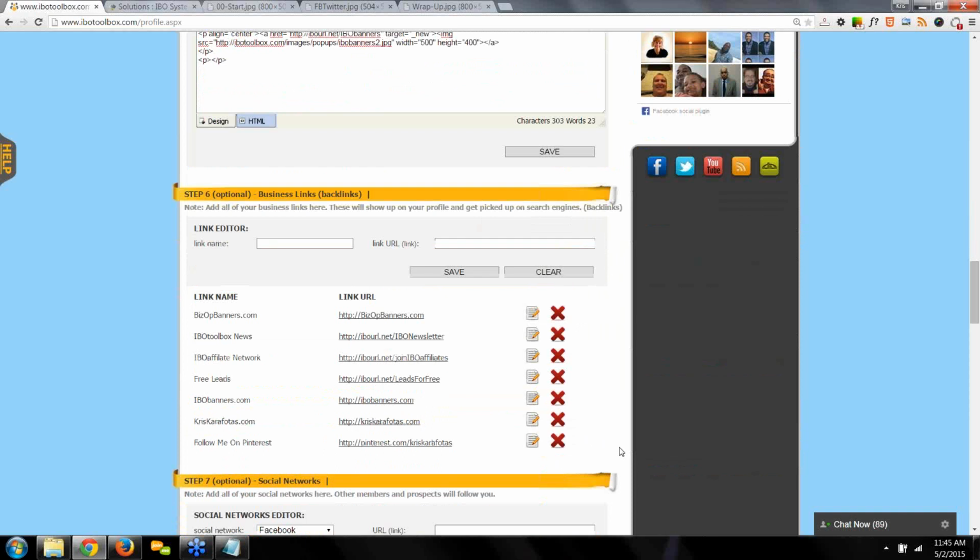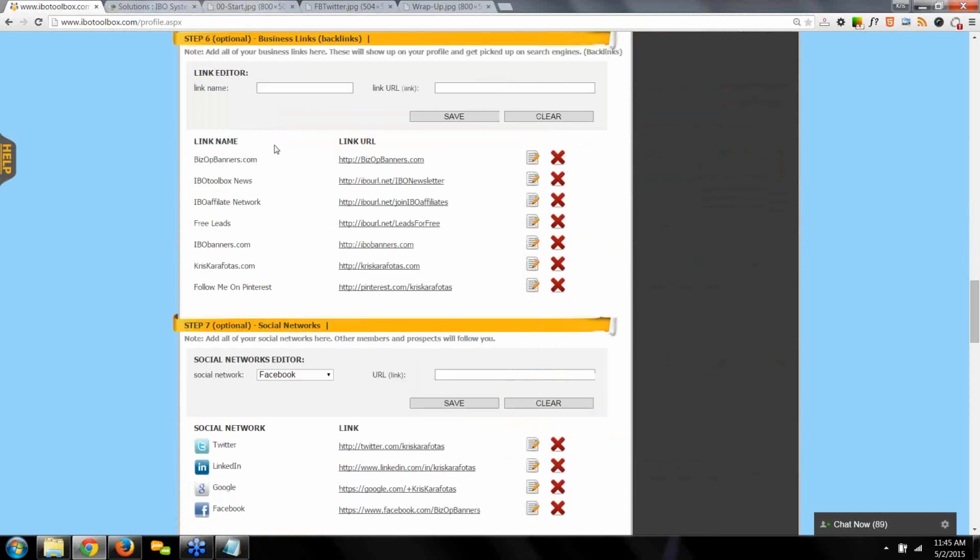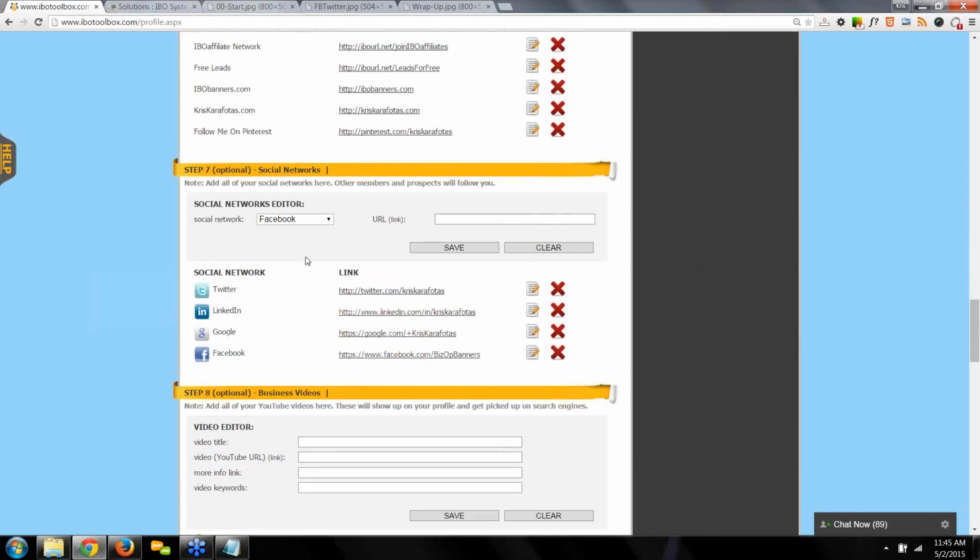Step 6 is your business links or backlinks. Simply put the link name in here and the URL and then click on save. And then you have your social networks, your other accounts. Really important that you can choose from the drop-down menu. Your first Facebook page entry needs to be a fan or a like page. If it is that, then you get a nice little widget on your IBO social profile page that shows up automatically, but the first entry needs to be a fan page or like page for your Facebook page.